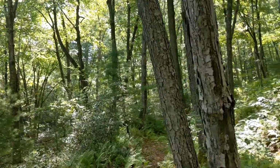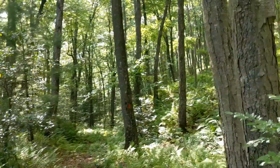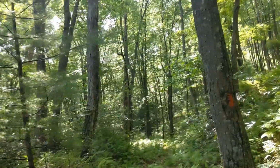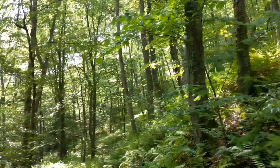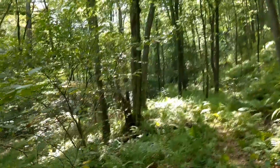Cannot say enough about this section of trail. It's been going on for about 4 miles now. I would say this is prehistoric. That was the word that I came up with. Haven't seen the sky all day. It is definitely clearing up. I was not expecting that. I thought it was going to be cloudy all weekend.